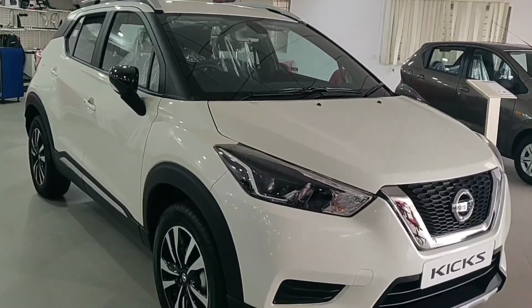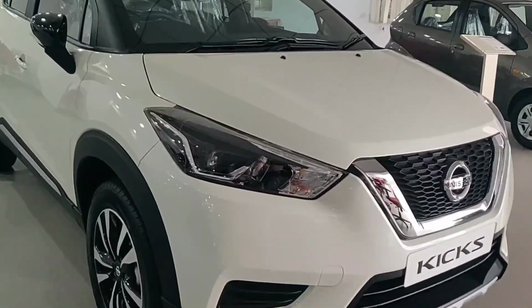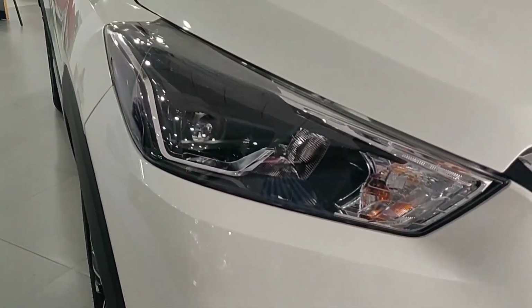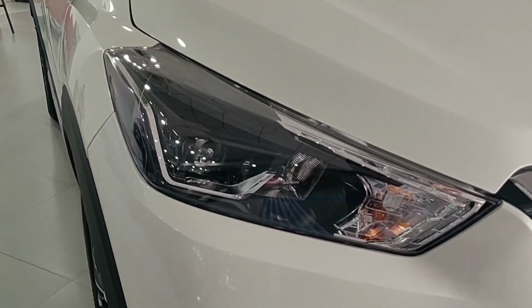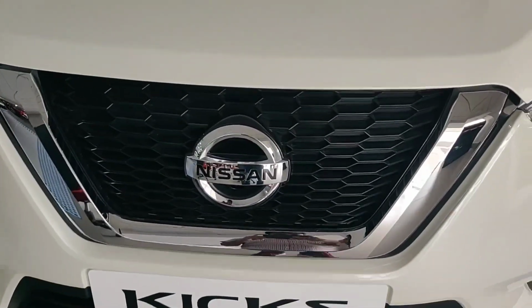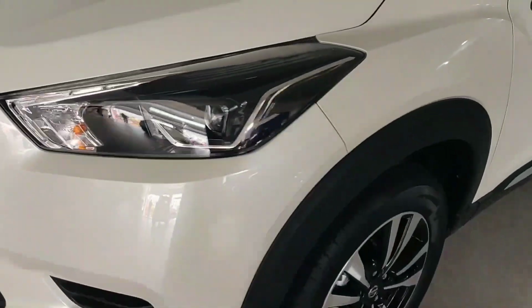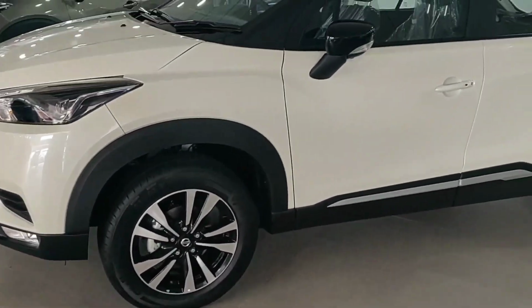However, the XV, XV Premium and the XV Premium Optional will be available with a brand new 1.3-liter turbo petrol engine, which produces 156 PS of maximum power and a torque figure of 254 Nm through a 6-speed manual transmission. The XV and XV Premium variants will also be available with an 8-step CVT automatic transmission as well. The 1.5-liter 4-cylinder turbo diesel engine has been discontinued on all Renault Nissan cars.